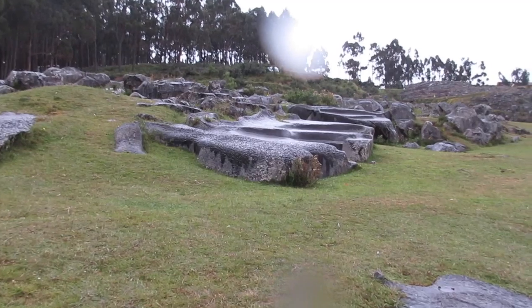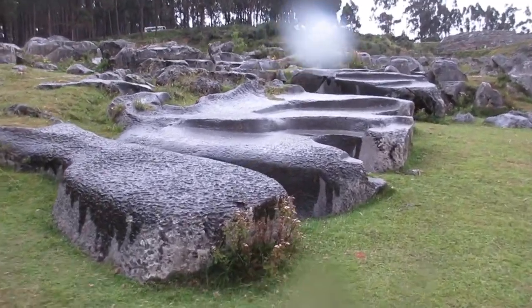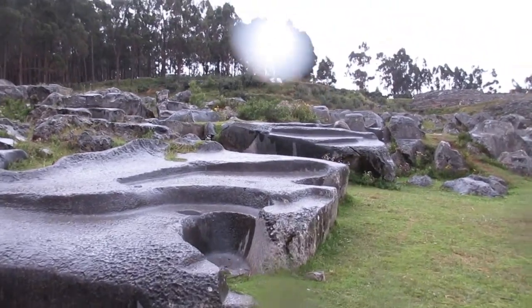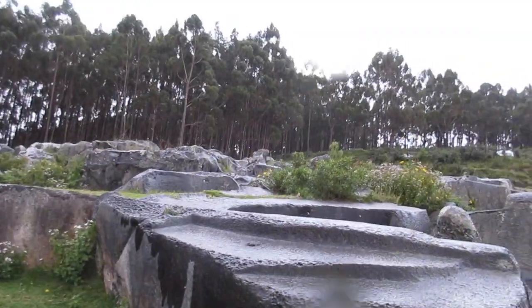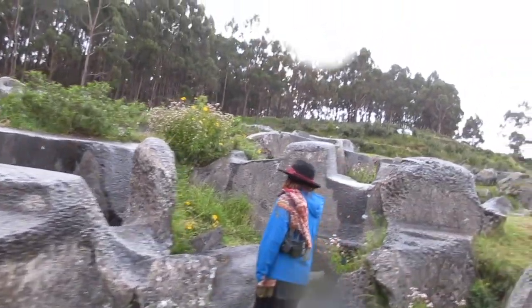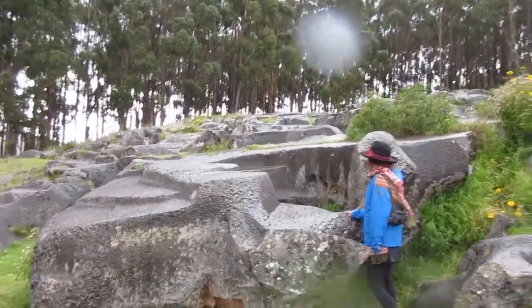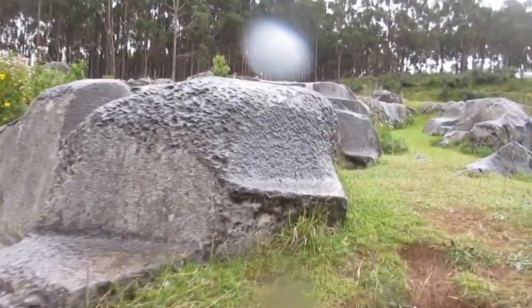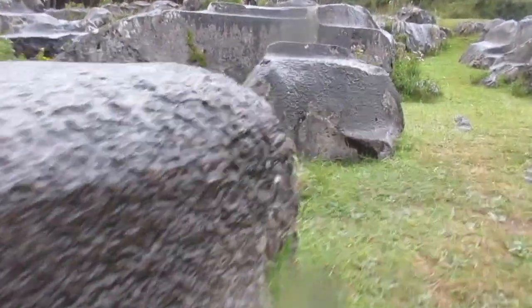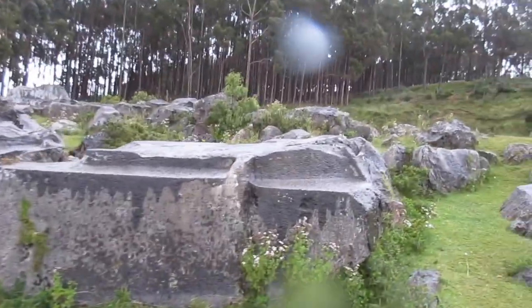Here you see some of the formations at Kenko Chico that are very similar to the formations at the top of Kenko that we are not allowed to visit. A lot of interesting stonework here. See a lot of interesting carvings out of the bedrock. Carvings, I say carvings. Not really sure how they did it. Sure wasn't a bronze chisel, I'll tell you that.